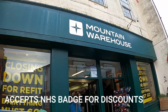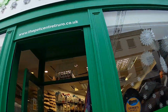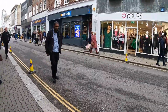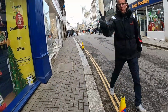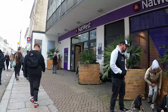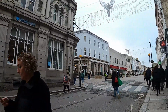Okay, first stop, Mountain Warehouse. These are good stuff, but expensive. Next to Mountain Warehouse is a pet center and then a vape shop. In front of that is a clothing store and then Greg's restaurant, and opposite of that is a toy store. In front of the card factory are charity shops. Now moving forward, you'll see NatWest Bank. In front of that is Barclays, and in front of Barclays is HSBC.